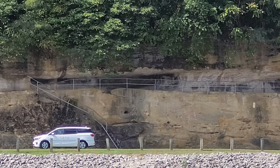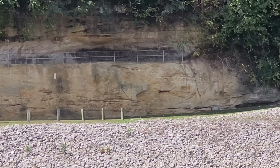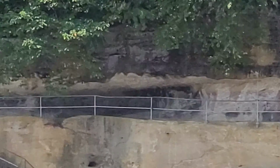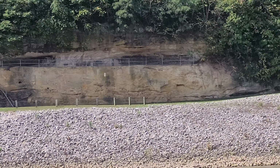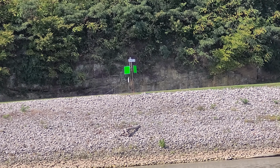There's your prehistoric rock shelter right there. Early settlers would stay in there to stay out of the rain, and if you see the black, that's from the fires. And there is Rockport Daymark.